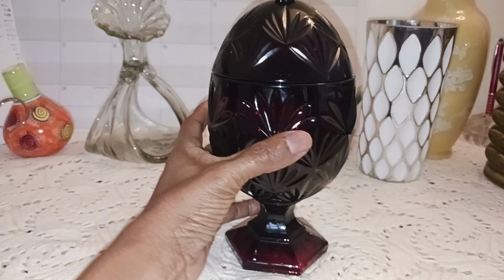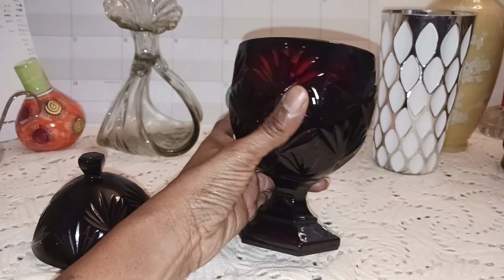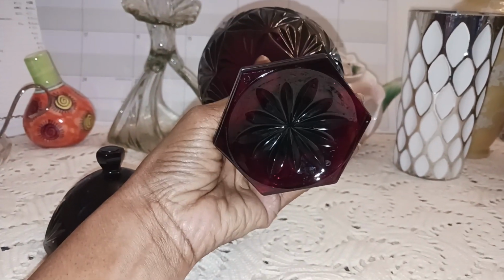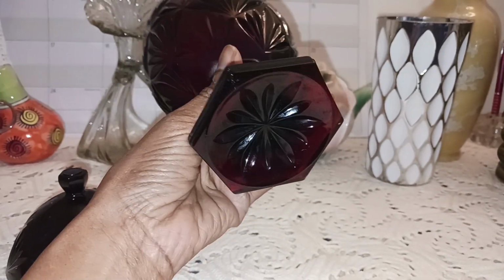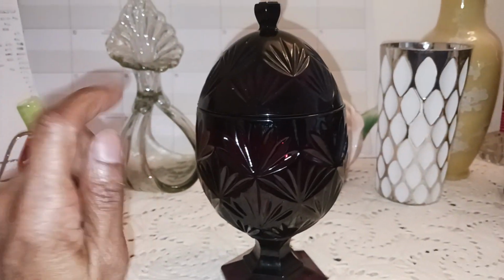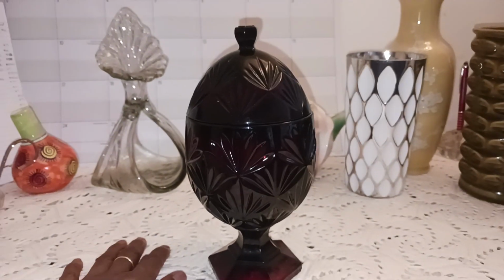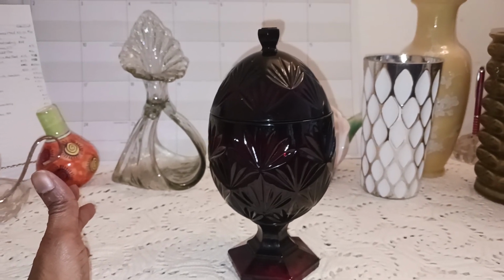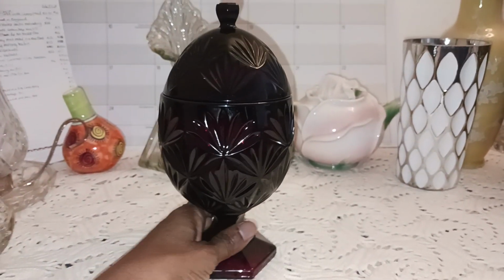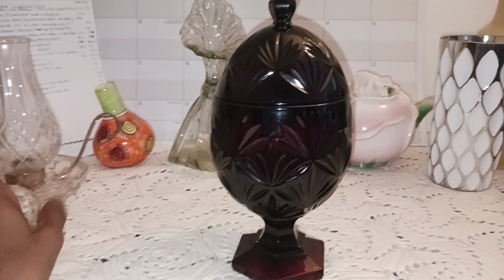Now, this is a covered candy dish, amber. It's a beautiful piece. It's actually one of the first pieces I got when I started collecting and starting my vintage journey. And that's a notable design there. What I was looking for at the time was a fairy lamp. And this piece came across. I'm like, oh my goodness, a fairy lamp. Okay, laugh at me, sure. But this piece is a covered candy dish.